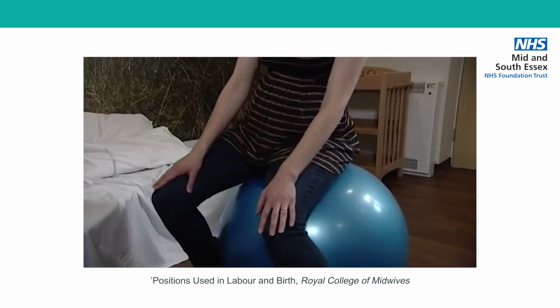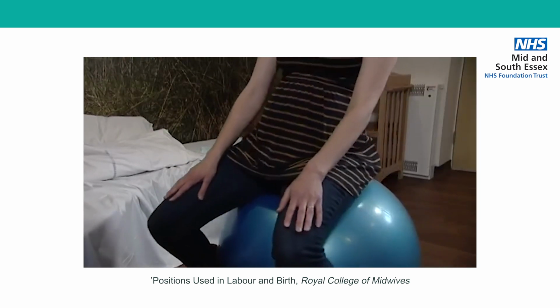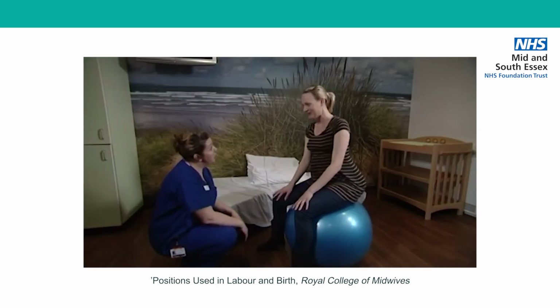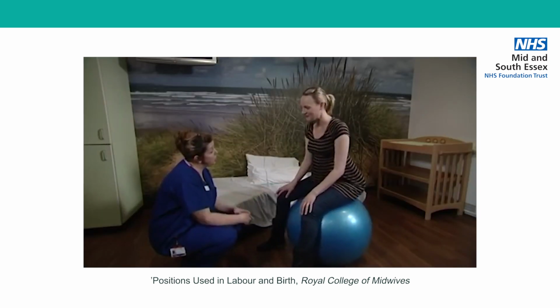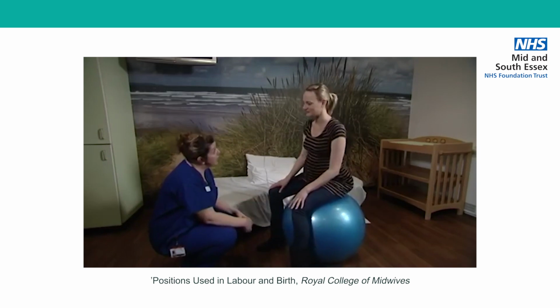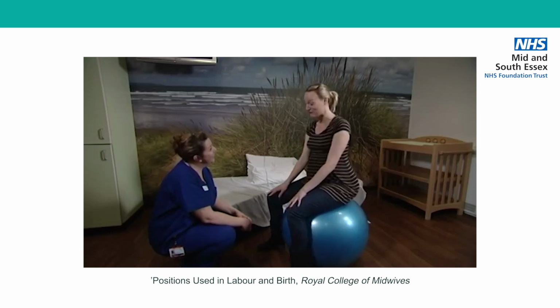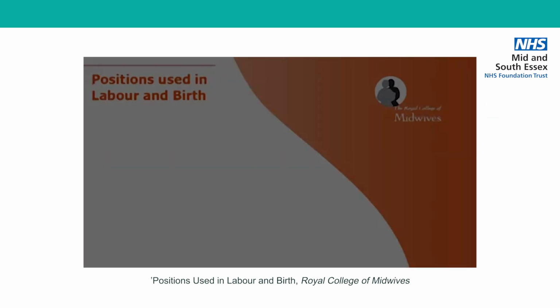As your labour's progressing, if you want to stay on the ball, we sometimes get your partners to support you a little bit from behind. But this upright position has been shown to shorten labours and is much better at helping you cope with the pain. It's really comfortable again.